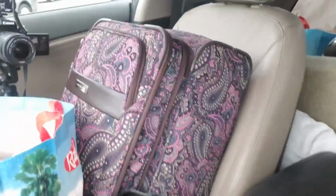Car is locked and loaded. All our groceries, suitcases, ready to go.